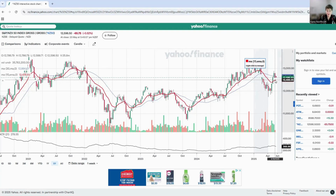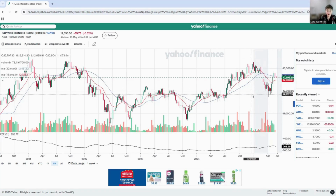I want to see this main board, the 15-week crossed through the 30, and obviously I want to see that market in an uptrend. It could just be going through a little bit of a consolidation phase, where markets do go sideways before they rally again, but only time will tell.